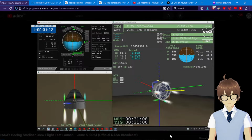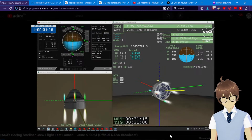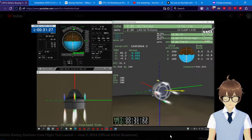Going to gain that Starliner orbit. Here in Houston, seeing four good OMAX, good burn. OMAX, orbital maneuvering. The OMAX thruster engine here. All right, good.